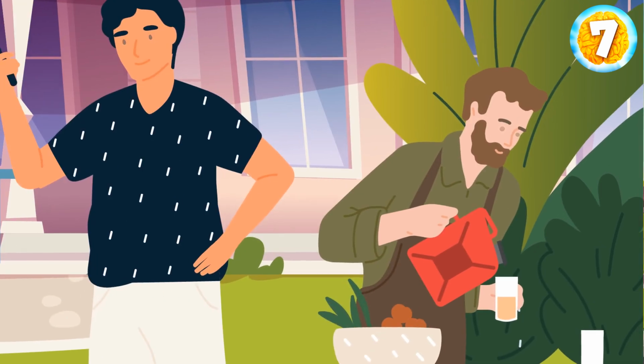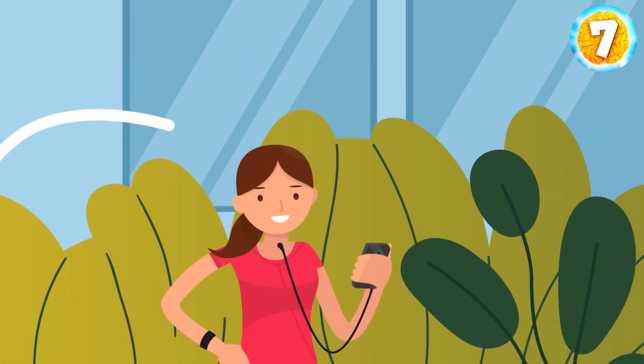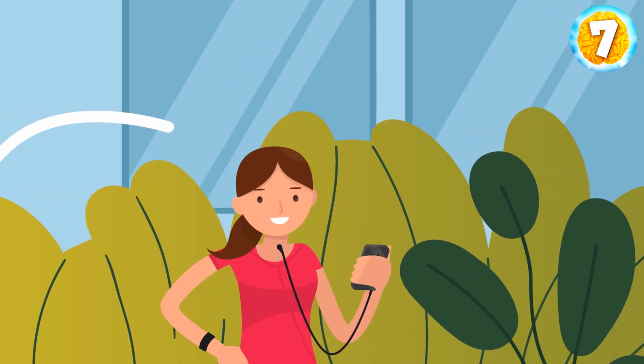That guy is pouring a drink from a gasoline container. Smoke is coming out of this elderly lady's head because of a short circuit. And this girl is charging her phone through a cable connected to her neck.